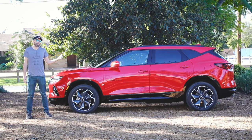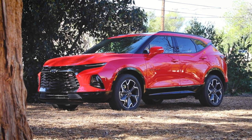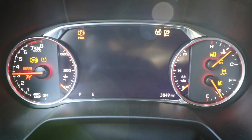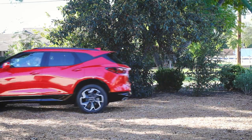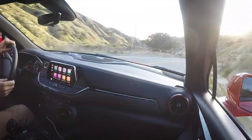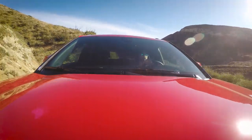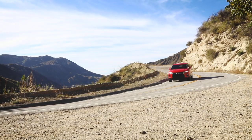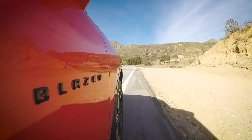By now, there's quite a few reviews of the new Chevy Blazer, so let's do this one a bit differently. Let's take this stylish crossover on a road trip. This is the 2020 Chevy Blazer RS.